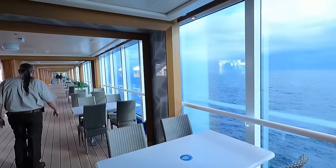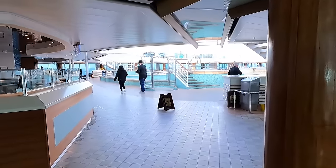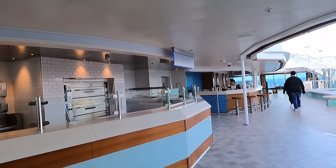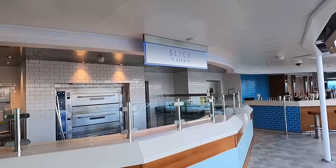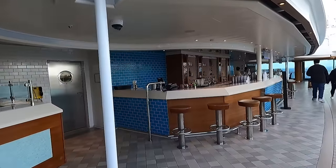Deck 16 is predominantly pools and the buffet, with a few cabins thrown in. The closest elevator bank to our room, which is toward the front of the ship, brings us out on the Lido deck near Slice Pizzeria. Slice offers pizza by the slice. It is included with the cruise fare.